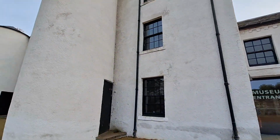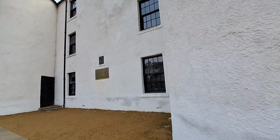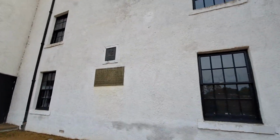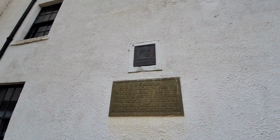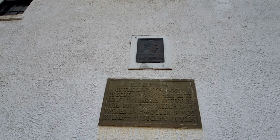That's a lovely place to grow up, I suppose. These lovely two towers. Just have a little look at the plaque in the middle. I can't quite make it out. Hopefully later on you'll be able to pause and have a read.